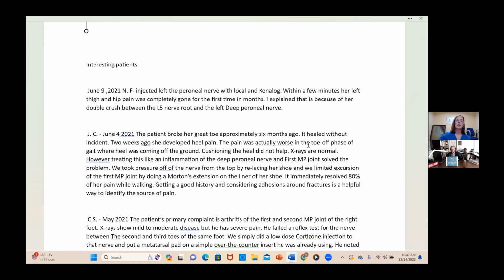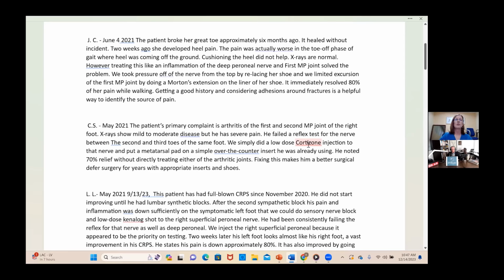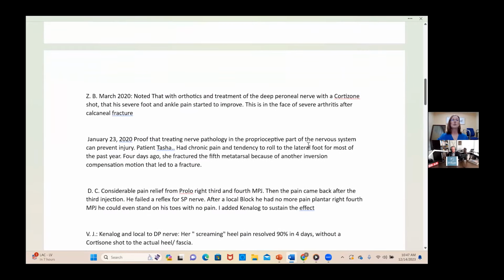And then, this next patient had arthritis and x-ray showed moderate disease, but he had severe pain. Well, he failed a nerve reflex test for the nerve between the areas of arthritis. And in his case, we did a cortisone shot and metatarsal pad to take pressure off the forefoot. And with the persistent arthritic joint, his pain went down 70%. So there's just, case after case, so many things.